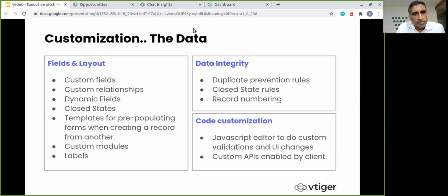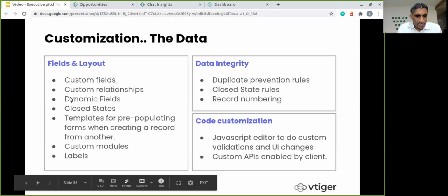When it comes to customization, this is an area that you have to look at closely, because each business is different and you have your own workflows, and your own data that you want to collect, certain data that is specific to your needs. So these are some basic things that you can expect to see in many CRMs, like the ones you see on the left-hand side.